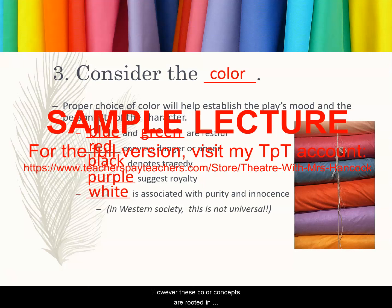However, these color concepts are rooted in Western society. In other societies around the world, colors have very specific and sometimes different meanings. For example, in some Asian countries, white is the color of death, and so a bride would never wear white.